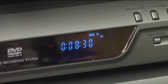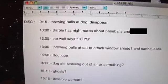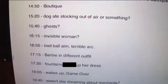I'm also writing down the time codes for everything that happens. You can see the time code right on the DVD recorder. It's going to be handy later to be able to find all these parts again, because I might have hours and hours of footage and then I'll just be scanning through to try to locate this. So writing down the time code may seem like a lot of extra work at first, but in the long run, it's going to save a lot of time.